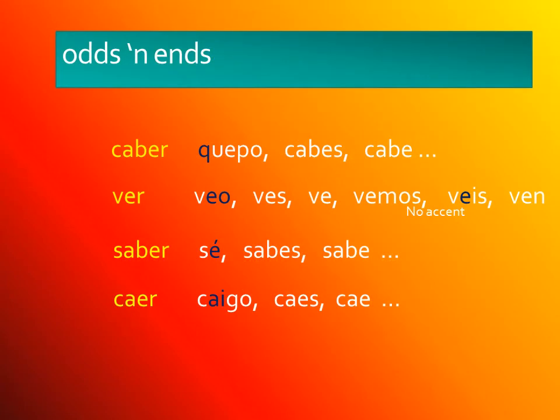Here's some other verbs, odds and ends, that follow the rules in a lot of cases but have their own little individual changes.